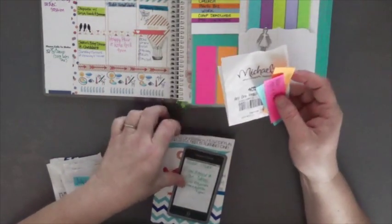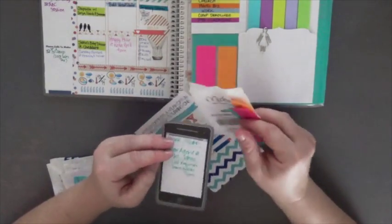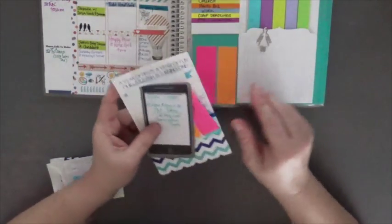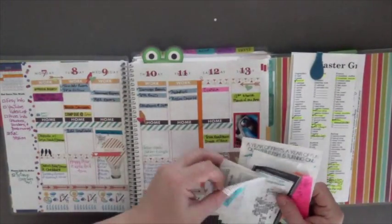That's just a Michael's coupon. This is just a note of some stuff I need to do for work. And then this is an invitation. I washed out the stuff so you can't see it. So it's an invitation. So what I do then is flip through the stuff and just kind of figure out what I need to do.